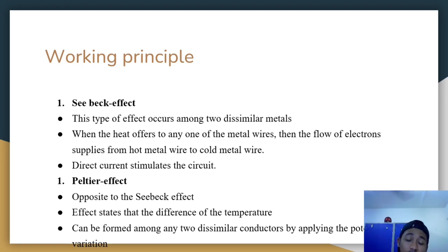It is divided into three effects. The first one is Seebeck effect, where this type of effect occurs among two dissimilar metals. When the heat is offered to any one of the metal wires, then the flow of electrons supplies from hot metal wire to cold metal wire, and it is direct current stimulated.